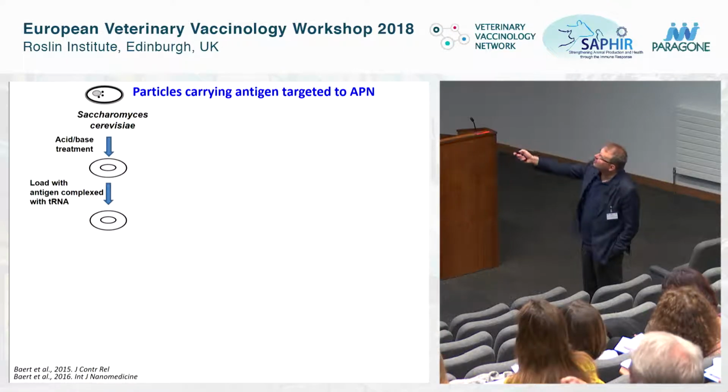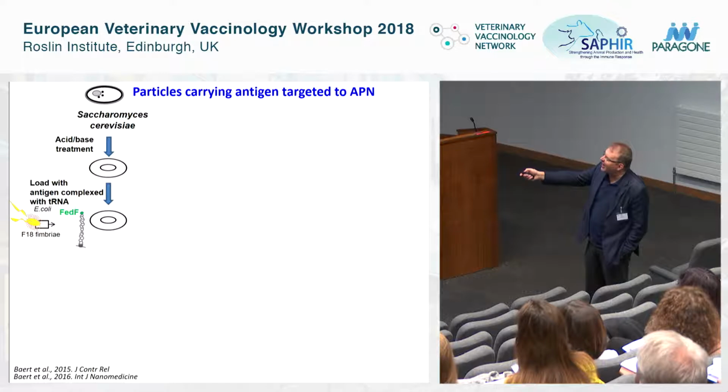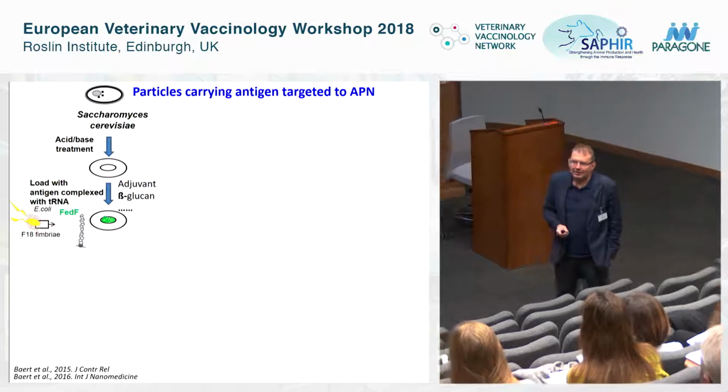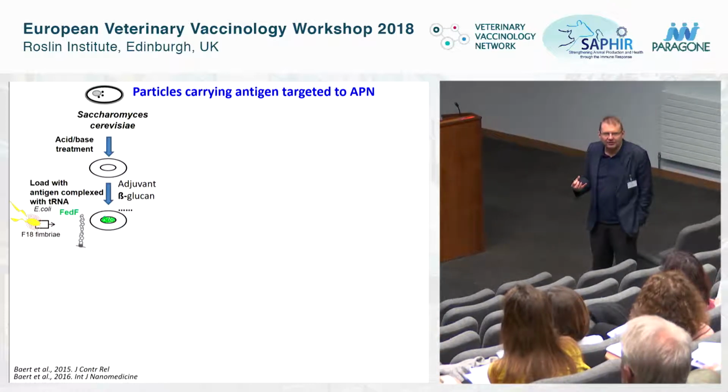of the particles. So the particles we have used until now are Saccharomyces cerevisiae, which have been treated with acid and base, so they become hollow, and then you can load them with a complex of antigen and tRNA. So you can also add adjuvant in these particles. Now you see the loading. And then what is also important, we think, is that the wall of these yeast particles consists of beta glucans, and beta 1,3-1,6 glucans are immune stimulating molecules. So in fact, the particle itself is working as an adjuvant system.